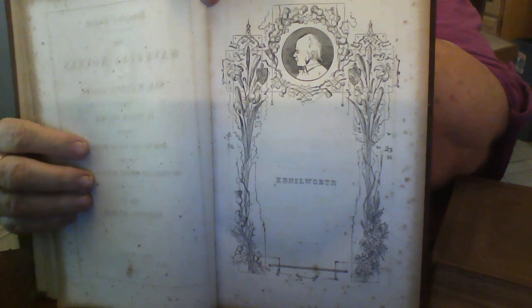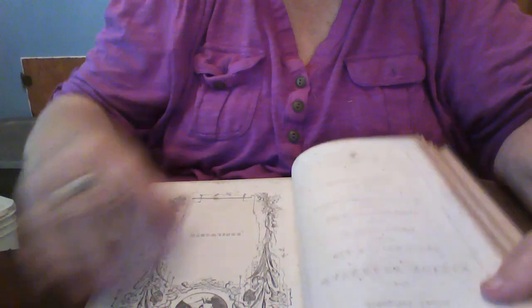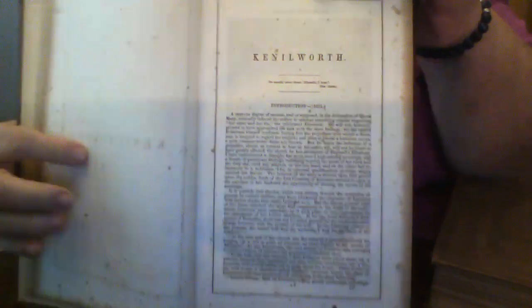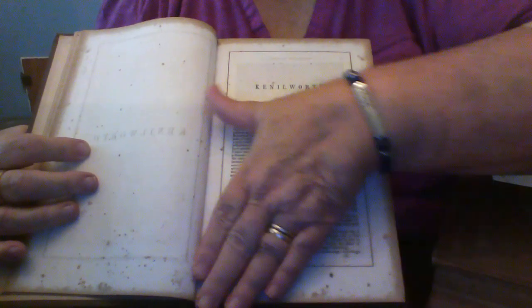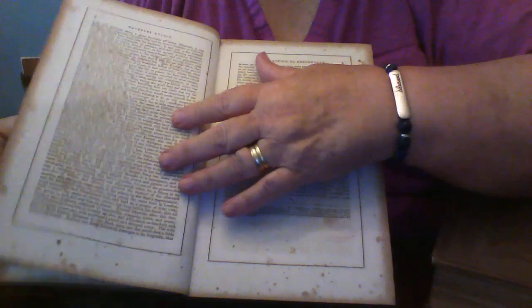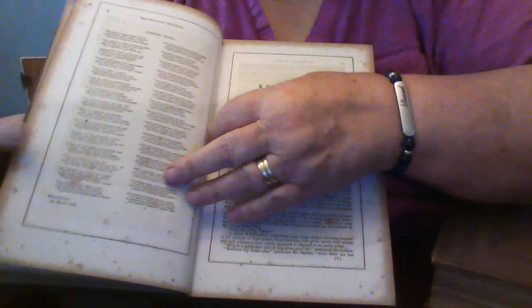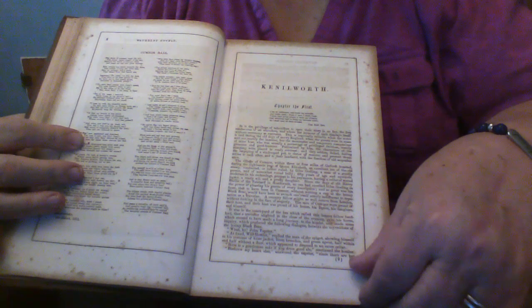Kenilworth. That's what this is supposed to be. Okay. Now, let's see. Kenilworth. And look at the print. It's real tiny and shrunk. They give you all this border for stuff. See, this was the introduction to Kenilworth. And this is chapter the first. It's weird how they talked back then.